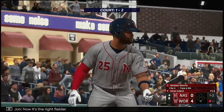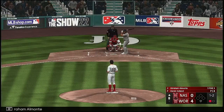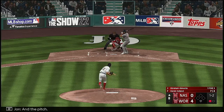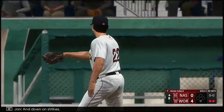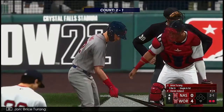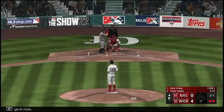Now it's the right fielder, Abraham Almonte. And a pitch. And down on strikes. And there are two down. Bryce Terang digs in now.